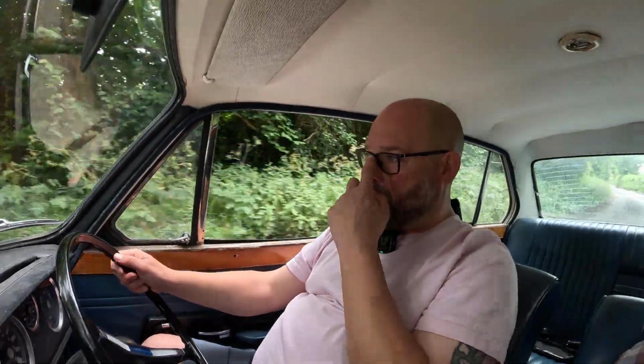But we can't go more than 20 because we're in Oxfordshire, so they all have 20-mile-an-hour speed limits around here now. So what we'll do is we'll get up the road a bit. But yes, it's lovely. I'm going to move the camera in a sec so you can see the driving position. But yeah, it's my first time driving a Triumph for quite a long time actually, and I'm already enjoying it.